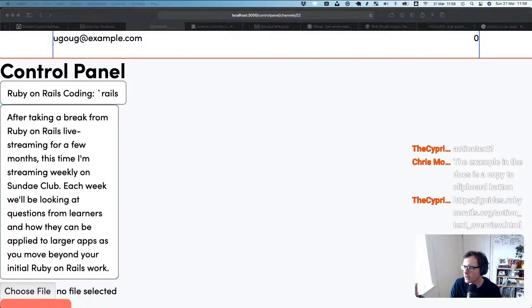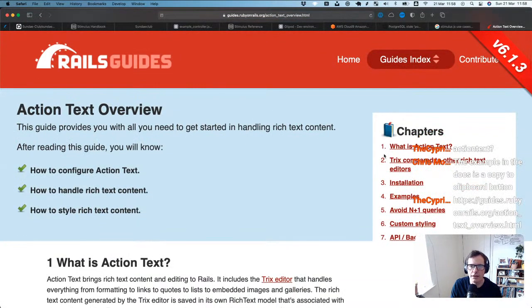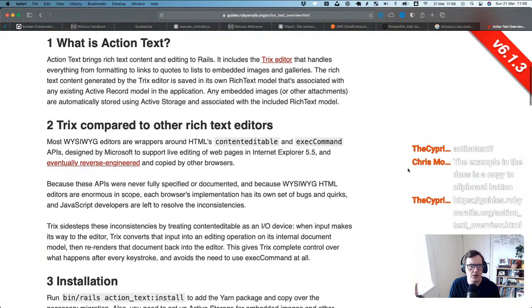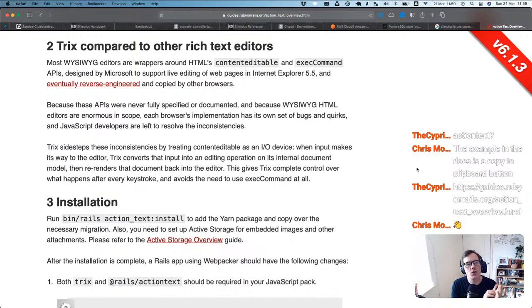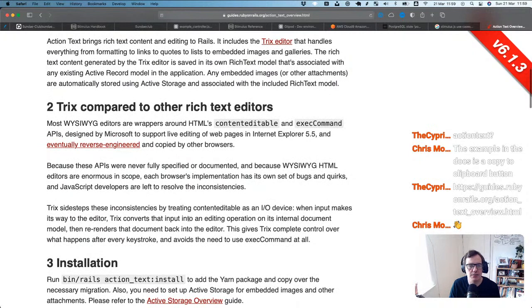Okay, I'm going to copy that out. Action Text overview. I did this before, so let's try and copy that out. Okay, so Action Text is, I think, the wrapper around Trix. I know we're just having a brainstorming session now, but this paragraph is really interesting. Most WYSIWYG editors are wrappers around HTML's contenteditable and execCommand. Trix sidesteps these inconsistencies by treating contenteditable as an I/O device. When input makes its way to the editor, Trix converts that input into an editing operation on its internal document model, then re-renders it.